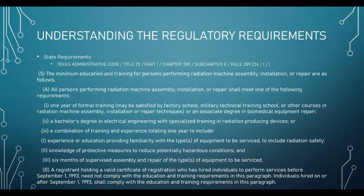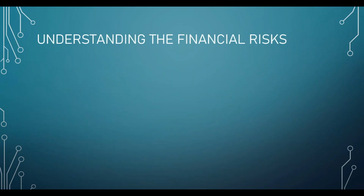You can also have a bachelor's degree in electrical engineering with specialized training in radiation producing devices, or a combination of training and experience totaling 1 year to include these 3 right here. So if you're working in Texas on X-ray, make sure you're meeting these requirements. I've never had a surveyor ask me about this, but that doesn't mean we don't need to follow it. We need to make sure we're doing it up to what they say.